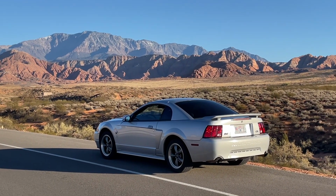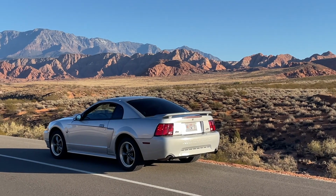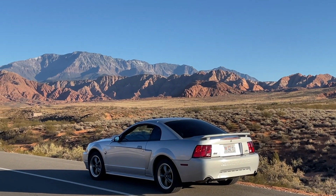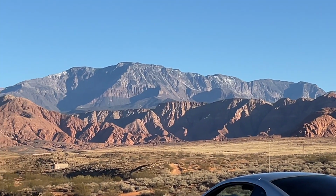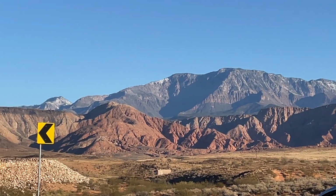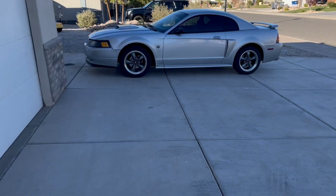I love this view. It is breathtaking. And every time I take this little road home, I can choose to take this little frontage road home if I'd like to. I have to get out and take a picture because it just looks so good. Take some video of the mountains and the Mustang there. It's just a fantastic view, and the car looks great there.